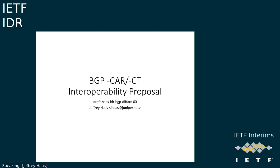Just for context, the original draft that I had started writing was to start differentiating the different routing and color technologies, and the draft name partially came out of that, but it's also a play on words, that diffraction is the technology used with a prism to separate colors.